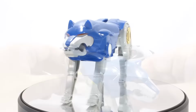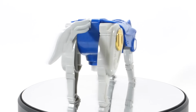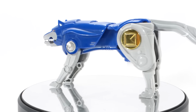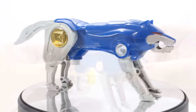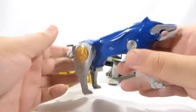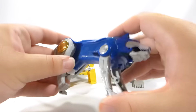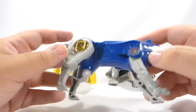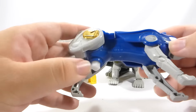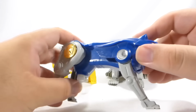I just think it looks so sleek and stylistic. I wish they did a Megazord like this, that looks like it belongs in a live-action movie. Super sleek, but very, very simple. His tail wags, his mouth opens, his paws can move forward and back, but it's not really poseable articulation, it's just for the transformation. And he has a peg cock right there at the bottom for pleasuring, so, you know.